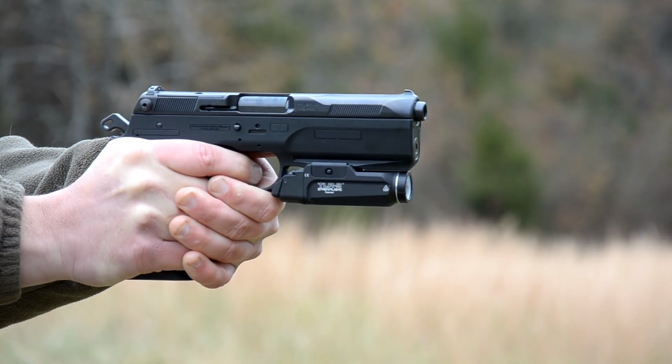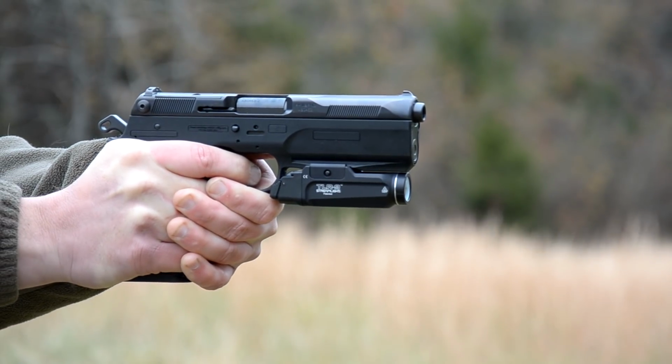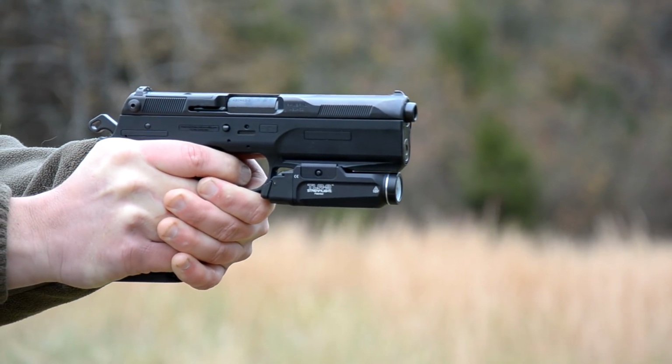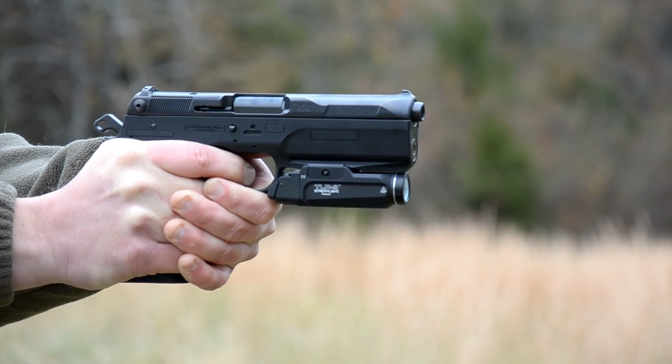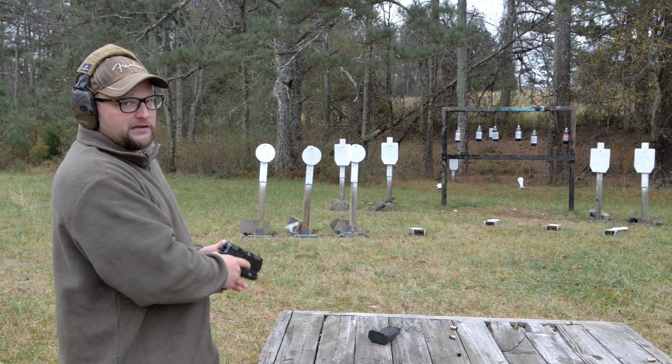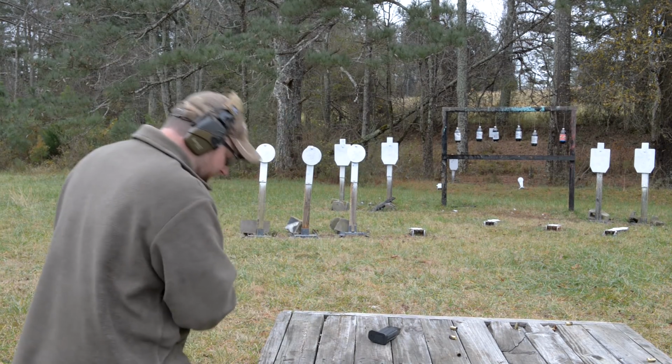Now the slide on this pistol is cut for slide riders. We are going to be adding a slide rider to this gun, as well as the brace mechanism, as soon as they are available. There is a brace mechanism for this pistol, so that'll be really cool to play with.